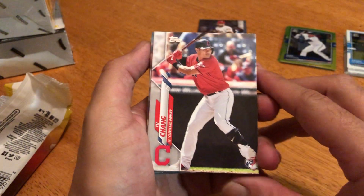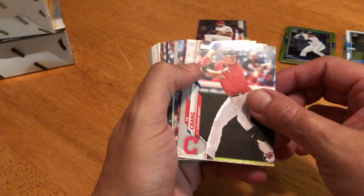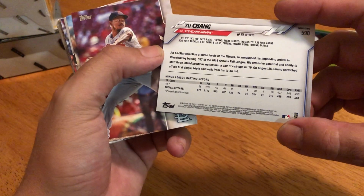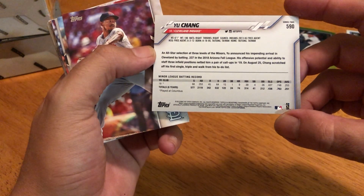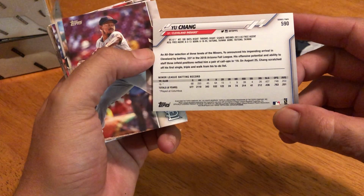Here we have Yu Chang of the Cleveland Indians. Let's see, I want to check this guy out. All-star selection at three levels of the minors. Yu announced his impending arrival in Cleveland by batting .337 in the 2018 Fall League.